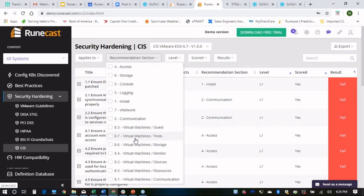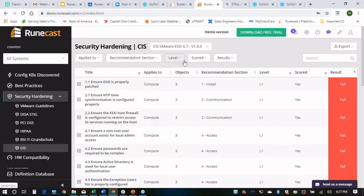Say VMware at a certain time has a vulnerability that's exposed in a virtual machine or a VM tools specific version, if you will. You can come in here, sort this out, kick out a report, and go out there and update the tools that are suspect in your environment related to that issue that's been identified as a risk. I really like that perspective of CIS.